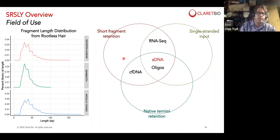So as an example of this, what you have is fragment length distribution from rootless hair. Rootless hair is notorious because it doesn't have a root, so it doesn't have a lot of DNA in it, and the DNA that's in it is really highly fragmented. And so if you look at it, we're able to make very nice libraries from both modern human rootless hair as well as ancient mammoth and ancient woolly rhino.